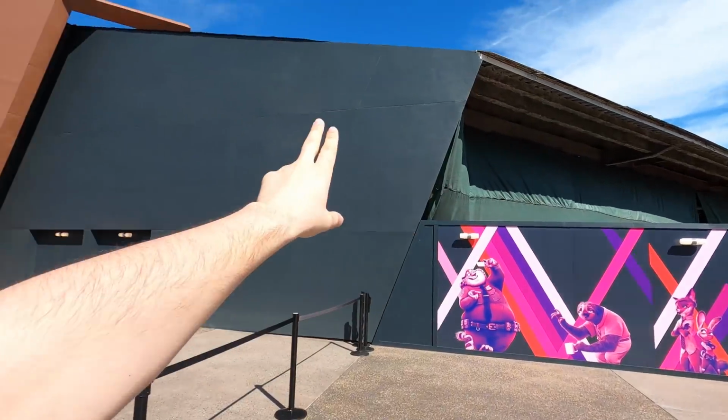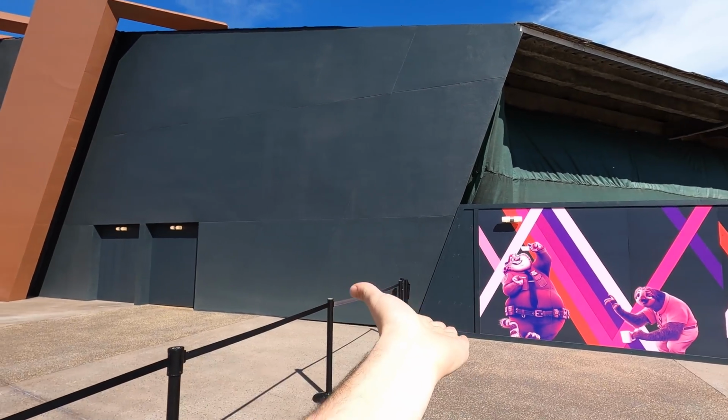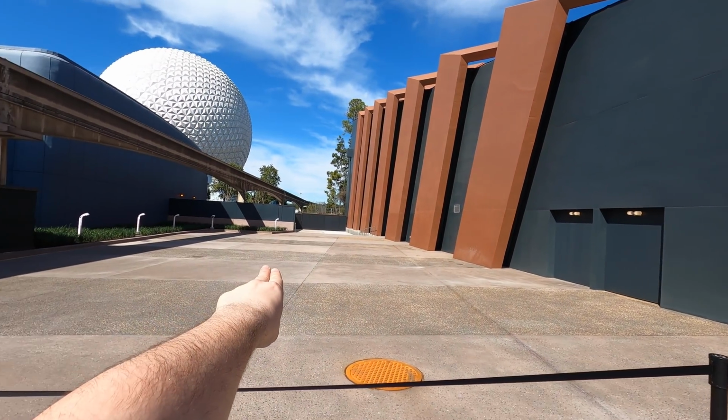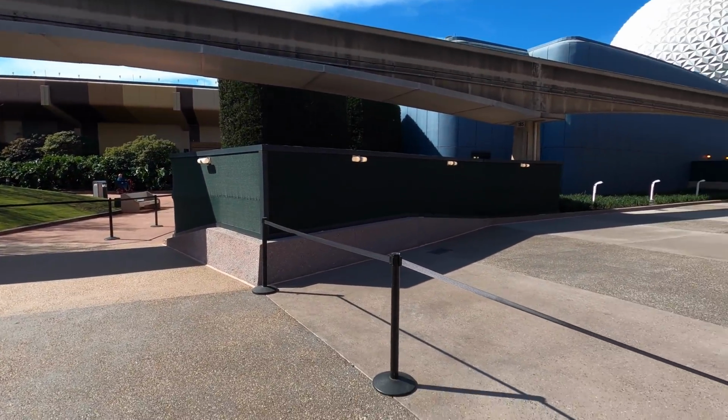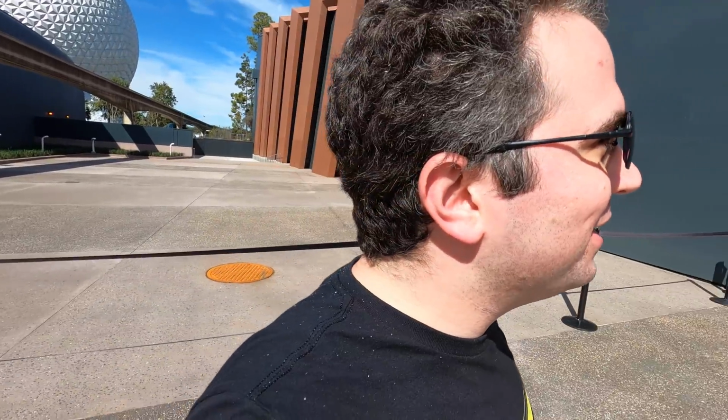It's right next to the Guardians of the Galaxy building. Right there. Here's the building. Right there. I'm so close to it. This is the wall. I'm right here. It's amazing. And then here's the walkway that's going to be from Spaceship Earth over to here, over to the new Mouse Gear. Very impressive to see how far the construction has come in extremely little time.